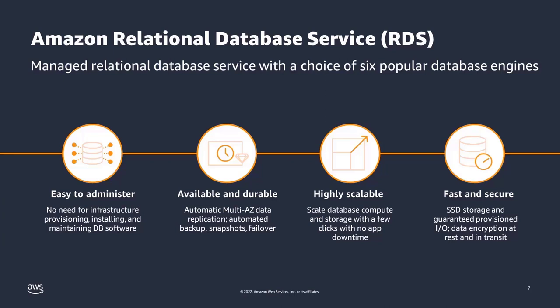In the traditional mechanism, most companies were self-managing the databases, which implied they were responsible for provisioning the infrastructure, installing the database, and maintaining the database software. But now, you would have offloaded that ability to administer by moving to RDS.